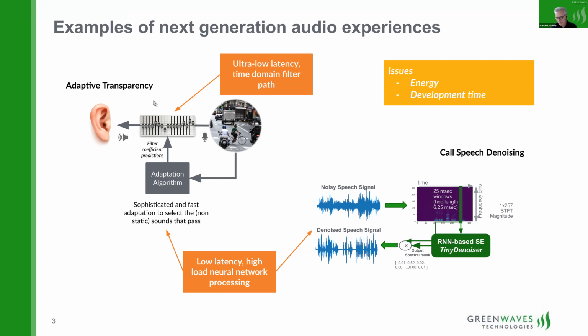Look at another thing, which is called speech denoising. This is something that's been happening mostly in the cloud up until now. There's a number of companies that do this. There's also a lot of companies like Zoom that do this kind of denoising in the cloud. So this is essentially taking a noisy speech signal, so a speech signal that's mixed with noise, identifying the noise in that signal, and then cleaning that out of the signal.